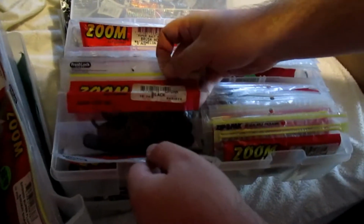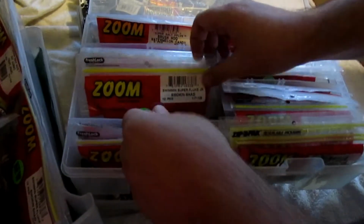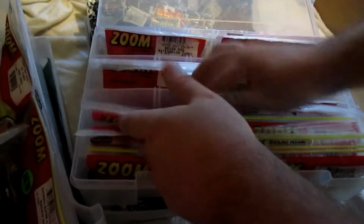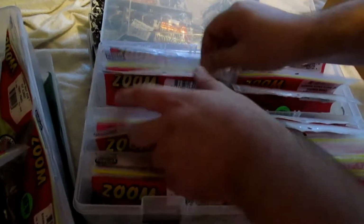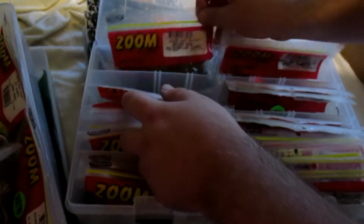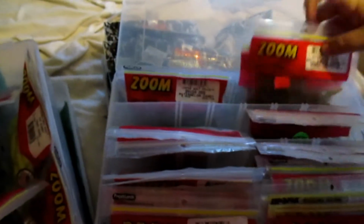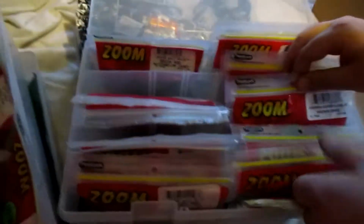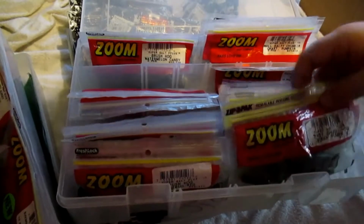These are all Zoom as well. Swimming chunks and brush hogs and flukes and shad and root beer. Big critter craw. More flukes. Brush hog. Tiny salty chunks. More flukes, and brush hogs.